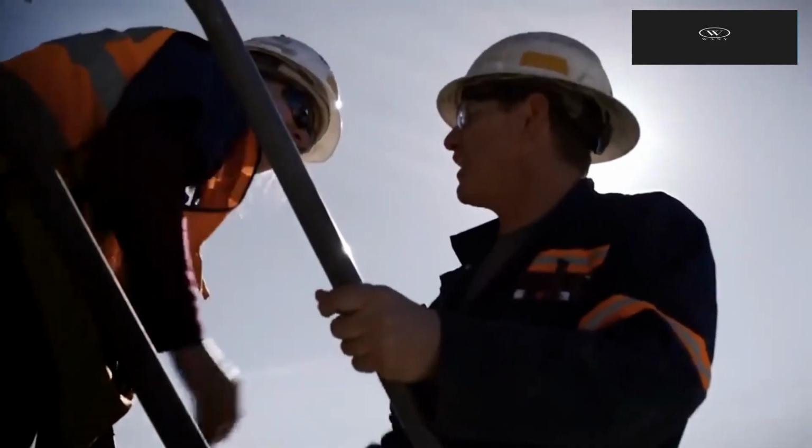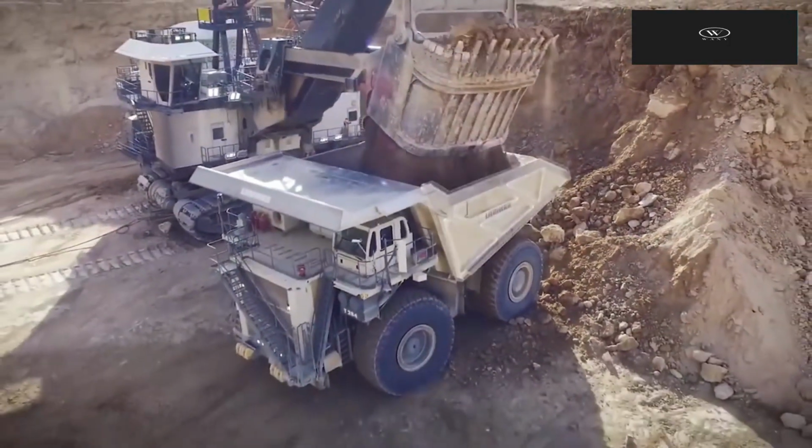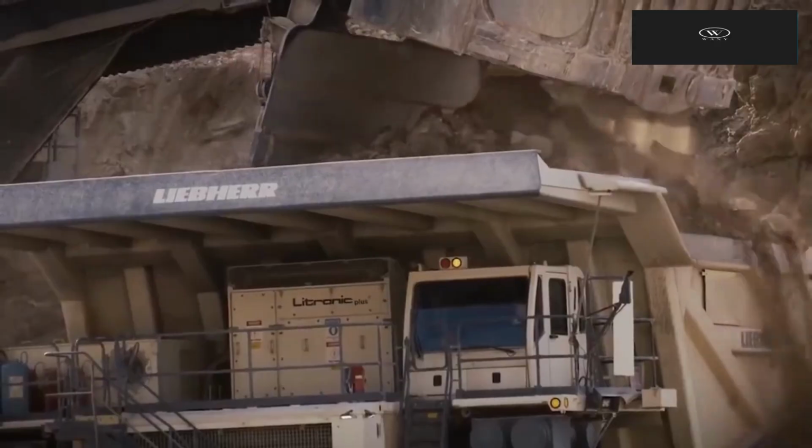Despite the fact that there's a 4,000 horsepower diesel engine inside, the Liebherr 284 features low fuel consumption and meets environmental standards. The manufacturer claims that the machine was designed to save time on construction sites by using fewer trucks.